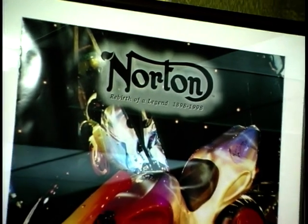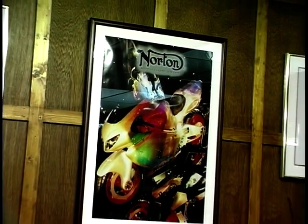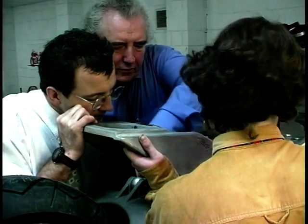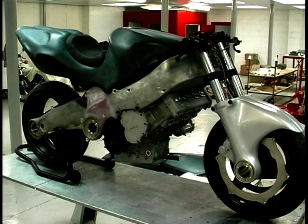So, there we are. Ambitious plans from a man with proven ability. Deposits have been taken and deliveries are expected to start by April. Look out for a road test here on Two Wheels. I can't wait.